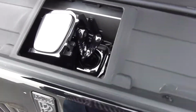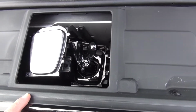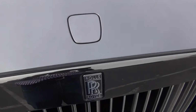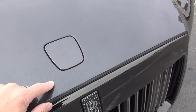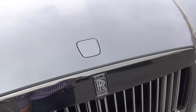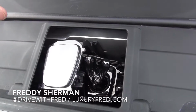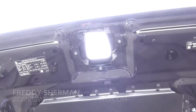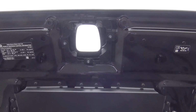And something cool, the Spirit of Ecstasy goes down into the hood like this. You can drive around with it down. And the Spirit of Ecstasy is hidden down there. And then you can have it come up. Or you can drive like this if you want to be a little more low-key. And then this is the covering that covers it up to fill the hole where it sticks out through the hood, because now it actually sticks through the hood. See that?